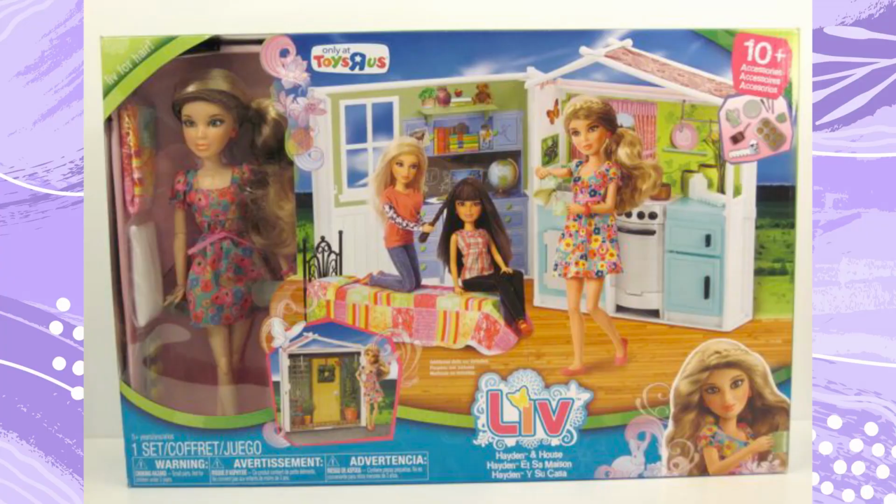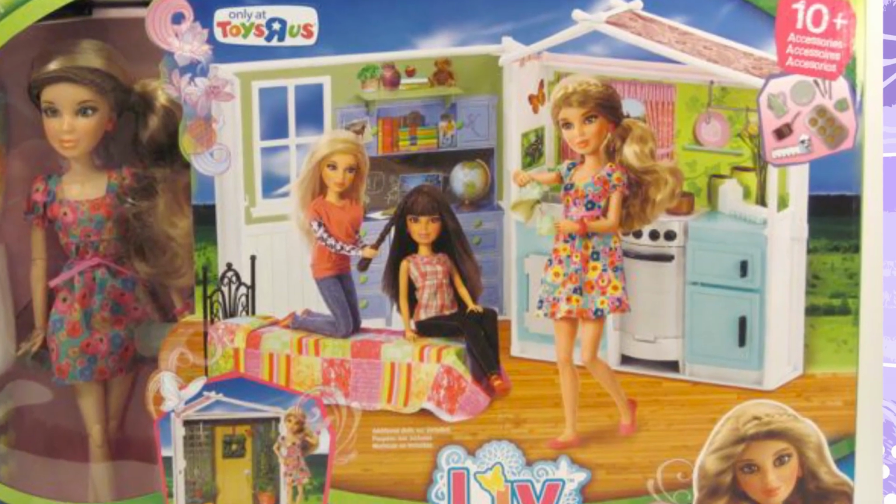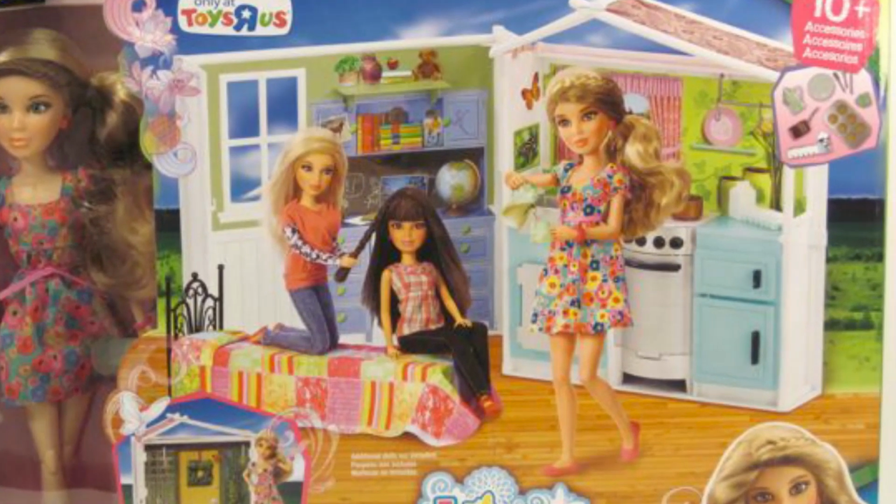Hayden also later got her own house, which is sick. I don't know if she lived with her parents because they're supposed to be like teenagers, but good for her. She has a house. House owner at like, I don't know, 15. Meet me at 21.